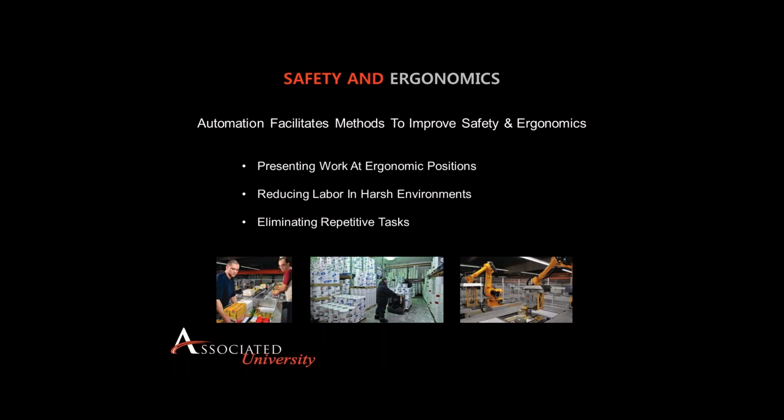So another point that I mentioned earlier was safety and ergonomics. So we have examples here showing presenting work at an ergonomic level for people to do order fulfilling. And then we also have harsh environments. Of course, harsh environments has always been a good application of automation, whether it be freezer environments or some type of hazardous environment where you don't want people working on a daily basis. And then lastly is eliminating repetitive tasks. And this is where you get into the full automation of using robots to completely remove the task.